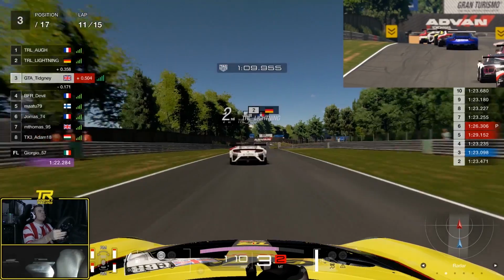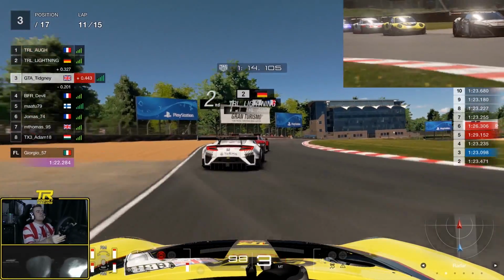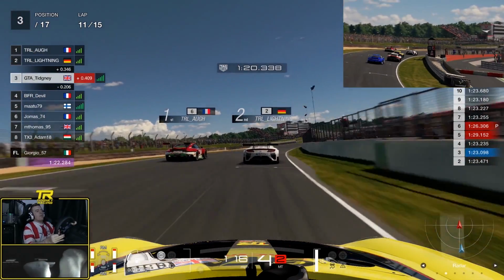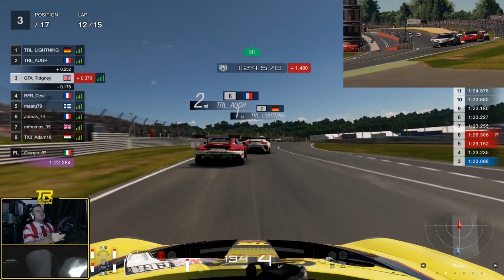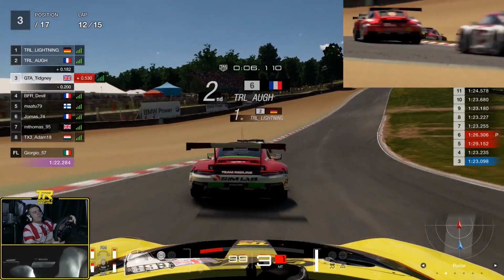Otherwise, Devil's all over the back of us. You can see that there. Look how close Devil is. Much fresher tyres, two laps fresher, into this right-hander. It's going to be over 20-plus laps on the tyres essentially because of how the tyre wear is at the moment. You see, we got very close to the gravel on the exit. Lightning makes a move down the inside, heading towards Paddock Hill, onto Aug. Into this right-hander, and we're going to have to try and get the move done very quickly.